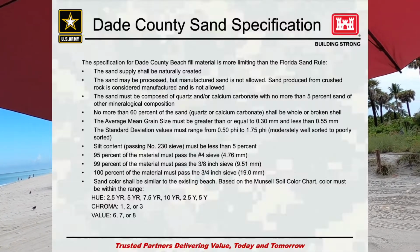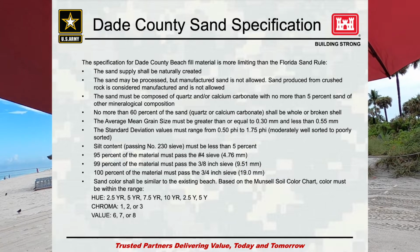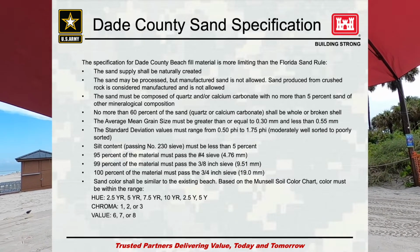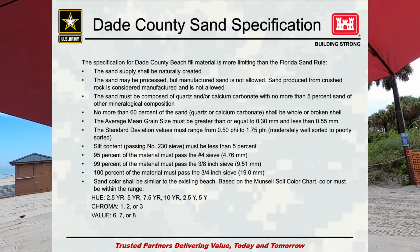And basically, I'm gonna throw up the PowerPoint slide from the Army Corps of Engineers. It just goes into a lot of things that they look for when they're bringing in sand. They just can't, like I said, bring in any kind of sand. Sand has never looked weird here. It's all looked pretty much the same throughout, and that's the goal.